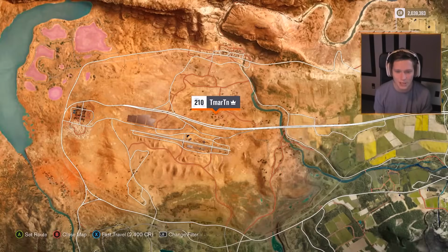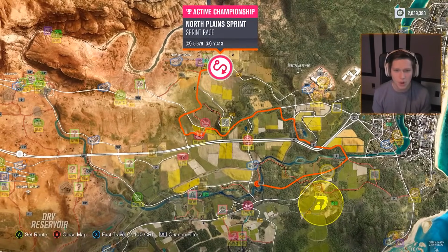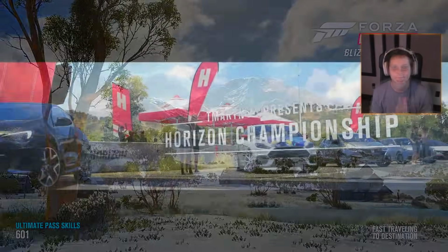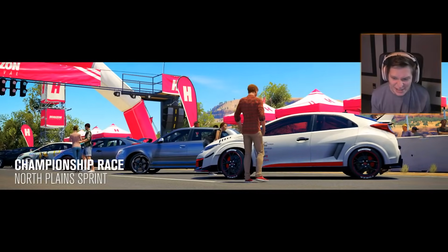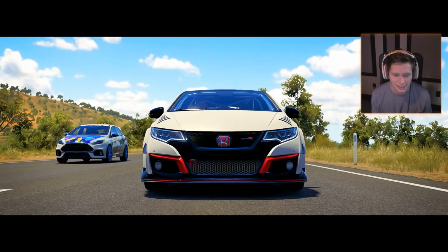All right, so where are we going? What's our next race going to be? Looks like it's all the way up here. We've got the North Plains Sprint. See you guys there. Are you guys ready for this? This is going to be something else, man. The world's fastest Honda Civic in action, baby. Let's see what a difference this makes.